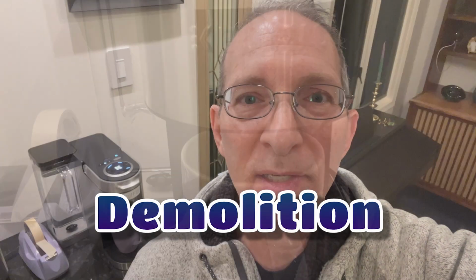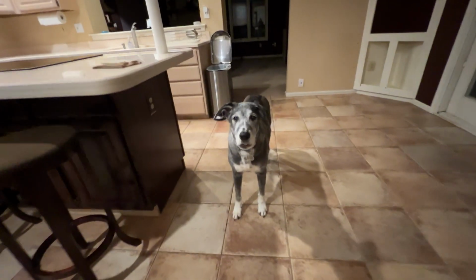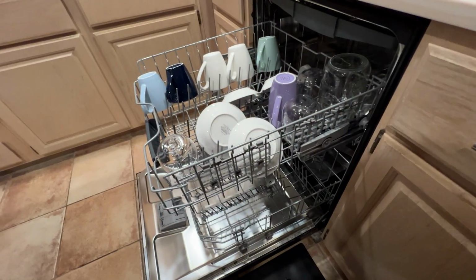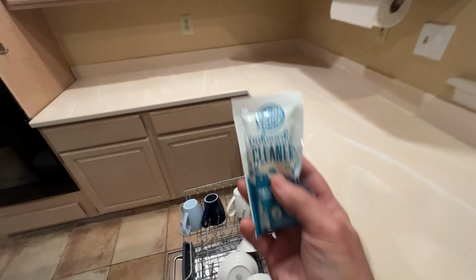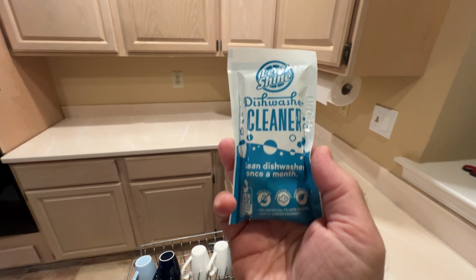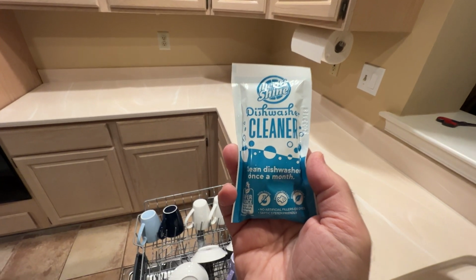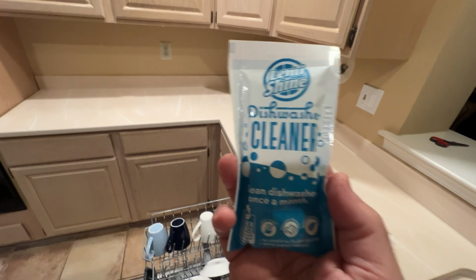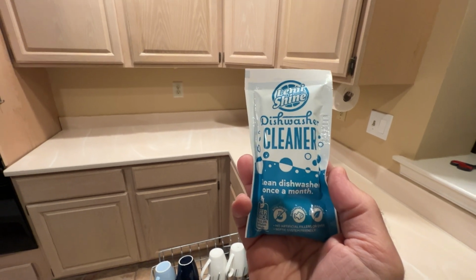Day one of our kitchen remodel project. Hello, check it out. We ran our last load of dishes. We're gonna do one of these dishwasher cleaners before we put the dishwasher into storage, just because I don't want anything growing in the dishwasher for the month or two while it's put away.